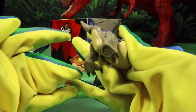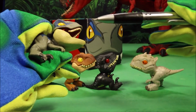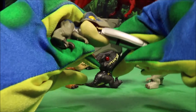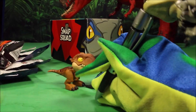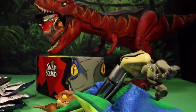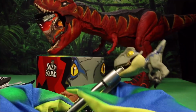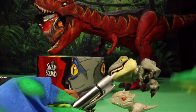They are so cool. You can snap them to pretty much anything, long as it fits in the mouth there. So you could have these guys be the top of your pencil or pen. That's cool. Look at that. He's just hanging right on top there. It's like he's trying to eat your pencil.